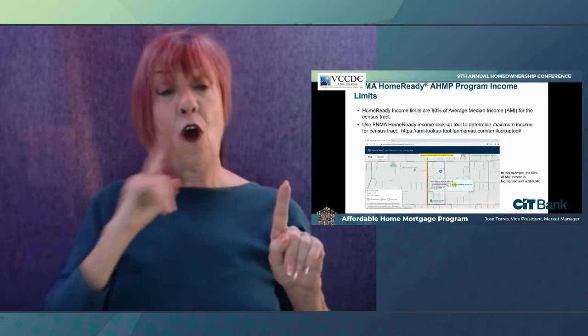Next slide, please. The income limits are different on the HomeReady piece of this. So for HomeReady, what we do is we use 80% of the area median income for that census tract. And you can see on here, we use the Fannie Mae lookup tool. So all you would do is go into this particular website, type in the property address, no different than we did with the Geo website for the FHA piece. And you can see on here the median income with the 80% piece of that. This particular property, you can see that the 80% of the area median income is $66,640 as an example.